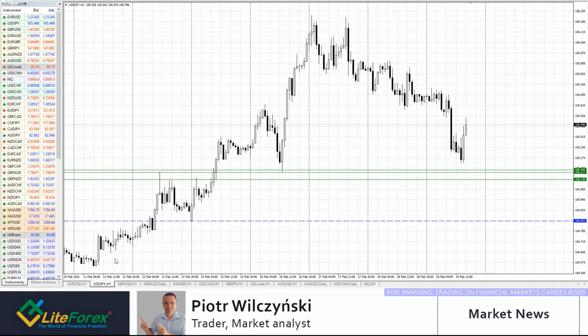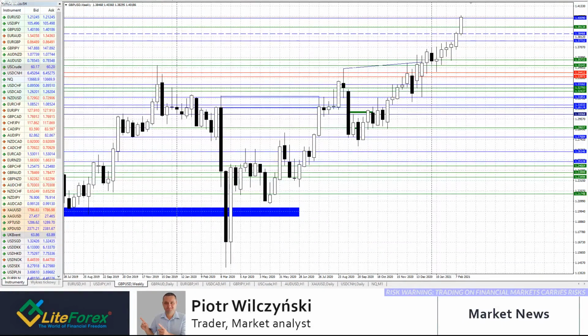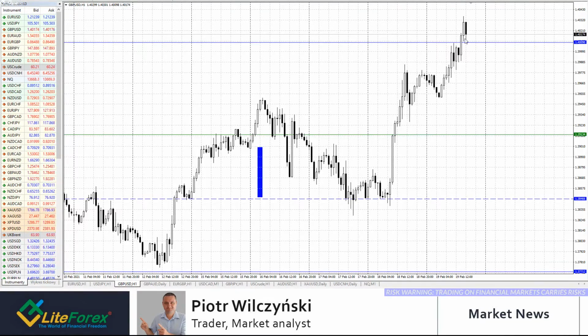A little bit different story with the cable, because cable right now is above a very significant line, the blue line from the weekly chart perspective. Let me show you what we are talking about here. All right, that's the possible supply, and we're trying to break that level to the upside. So very, very interesting. If we are going to break below and close below, there is a demand down towards 39.85, 39.80.